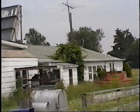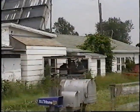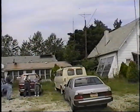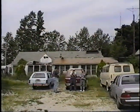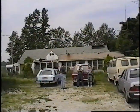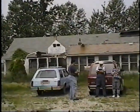This is the north end. And in front is a steam engine that they built up. And then this is the original shop building, the front section. There's a lot more behind. And that's Keith talking with a couple of fellas now.